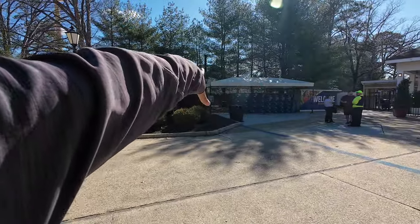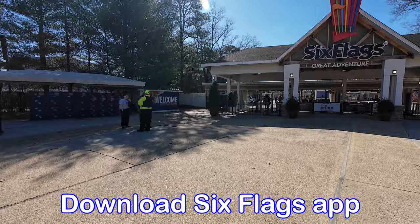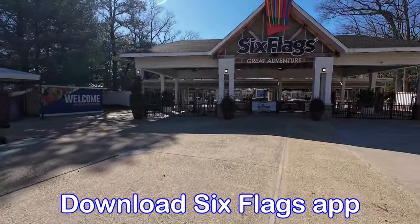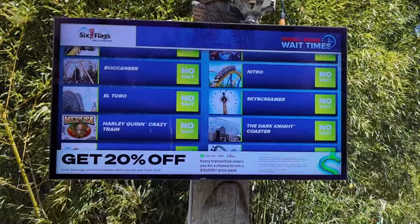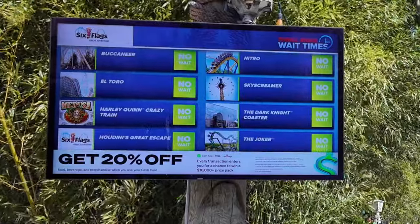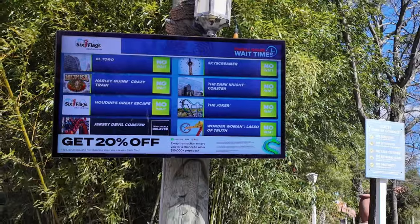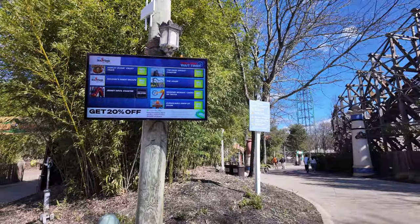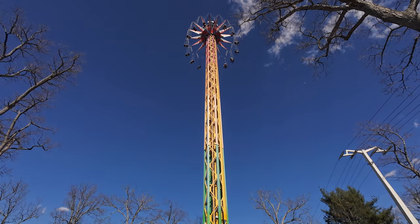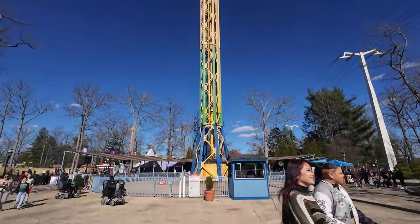Now, as far as rides and different things, I highly suggest getting the app prior to going in the park. The app will show you the wait times for the different rides, the locations, all the different food options. The app is very helpful in navigating the park, and then that way you might look and say, oh, this ride's not running right now. You don't want to walk all the way over there.